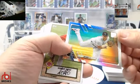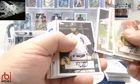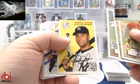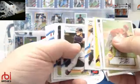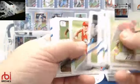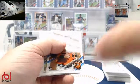Rainbow foil for the Rockies. Jon Gray. 52 papers. Luis Robert. Nate Pearson, 86 rookie. Derek Jeter, 70 years of Topps. That's just the standard cards, not numbered. There's Ryan Mountcastle.